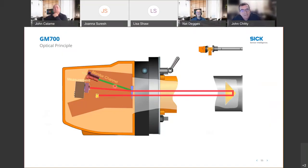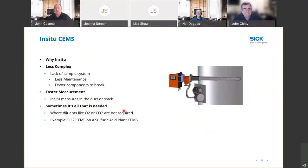And then if you hit the button again, I think it'll bounce to the reference channel. Part of the beam will bounce down to a reference channel that has ammonia in a cell. So it checks, that's for line locking to make sure it's on the proper wavelength and doesn't lose itself, basically. And it's also part of the daily check, daily span check. So this too can do its own internal zero span drift check without having any calibration gas at all in this case. And that's acceptable by the EPA. Cool. Very important.